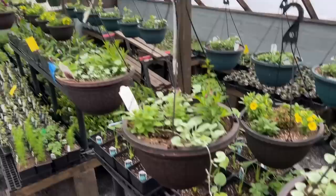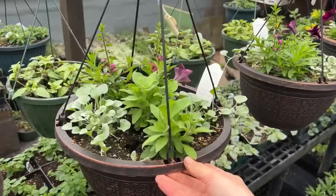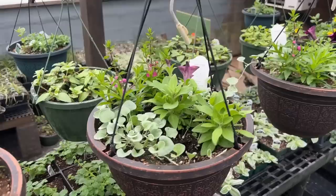Look at that. The dichondra is spilling over and doing its job beautifully. Now, I did recently pinch all of the petunias. A lot of these plants need to be pinched in order for them to branch out and fill up. And I found all of this information out in the culture guide of my Jolly Farmer book.